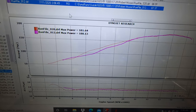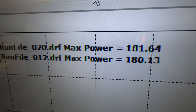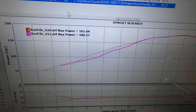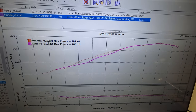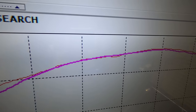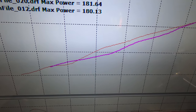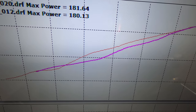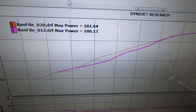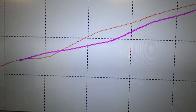Well, the first thing you'll notice, we went from 180 horsepower, which is excellent, by the way, for a, I guess you would say, a slip-on. That actually surprised me. It made more than I thought it was gonna make. But you can see up here, we're close to the same horsepower, but down here in the mid-range, we've got huge increases. So I don't have my mouse and my cursor right now, but I was looking a while ago, that was 12 horsepower right there. And that's at 7,500 RPMs.